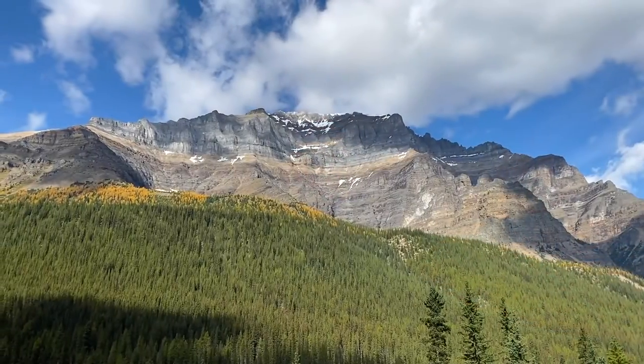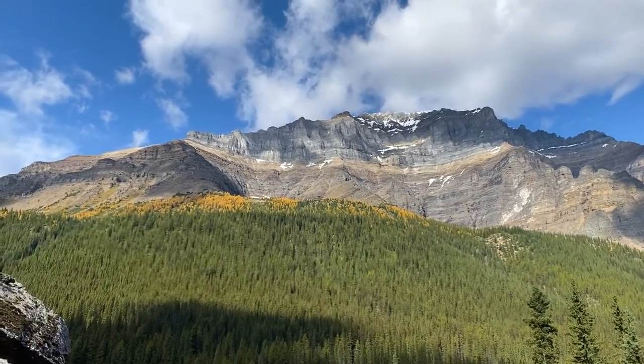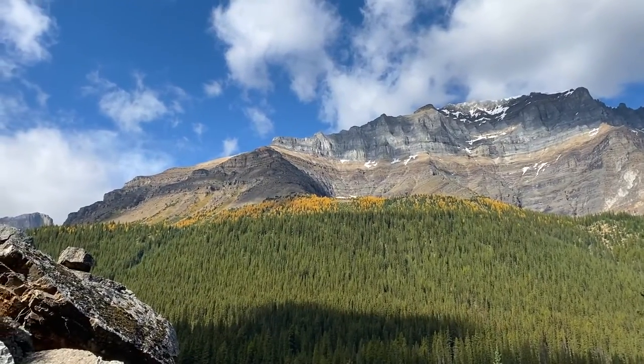Well, it is 6 a.m. and we are here at Moraine Lake parking lot. We are about to do Larch Valley up to Sentinel Pass, which is probably the most popular hike this time of year in Banff, Jasper, the national parks in general. So come along for the journey as we enjoy this beautiful hike.